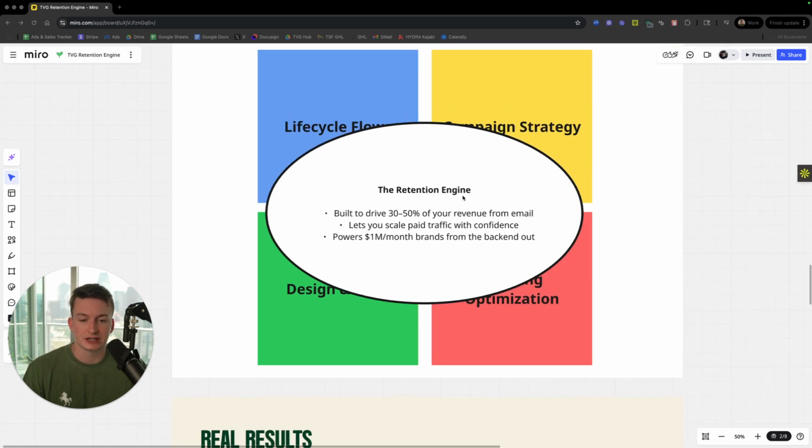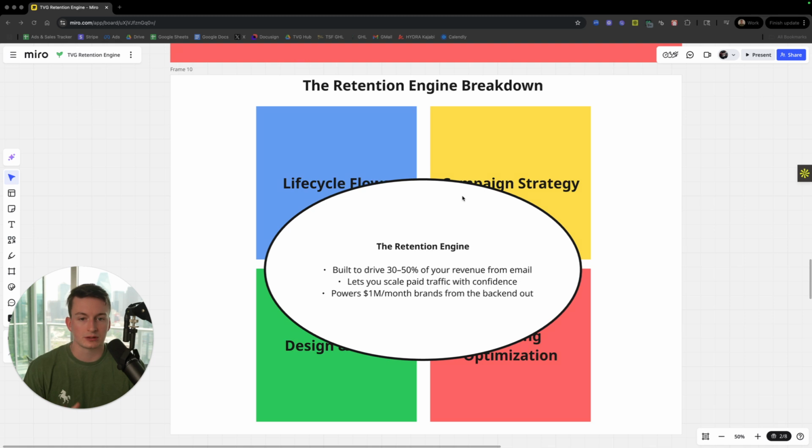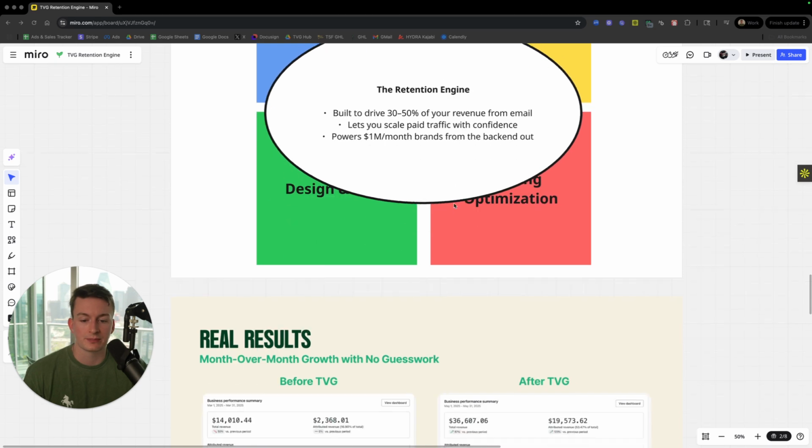So as you can see here, what we solve through the retention engine, and once having these 4 pillars absolutely dialed in, we should be built to drive 30 to 50% plus of your revenue from email, and lets you scale paid traffic with confidence because your back end is so bolstered through email, SMS, and loyalty programs, and powers $1 million a month brands from the back end out.